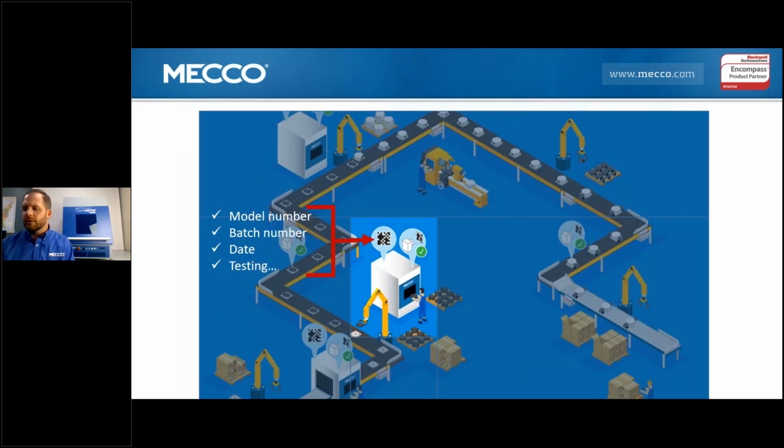Let me just step back one slide here. So maybe you're currently identifying your products, or you're looking into implementing a system because of pressure from your customers, rather than a mindset of our customer wants A, B, and C identified on our product, so that's what we have to do. I challenge you to ask yourself, what information do we need?